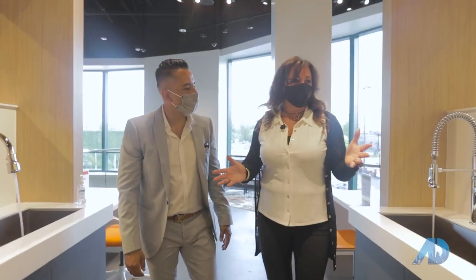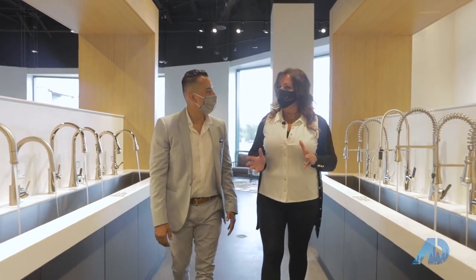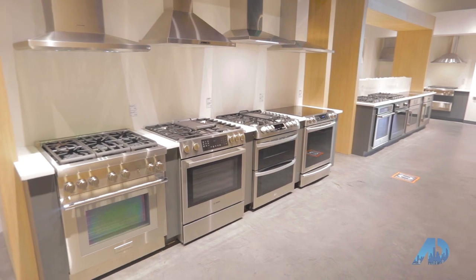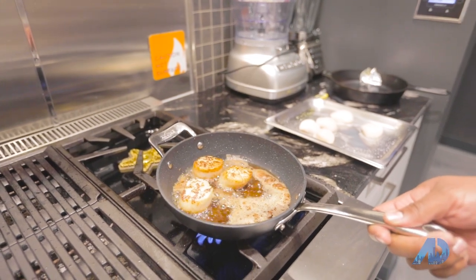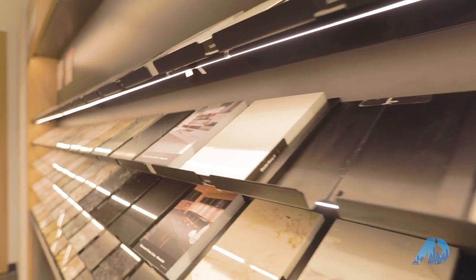Alex, is that too cool? Oh my God, this is so much fun. Love it at the Home Depot Design Center. We get to actually test before we buy the faucets, the shower heads. There's actually a working kitchen downstairs. You can check out all these appliances. And these are important things that you can do. Come on, check it out.